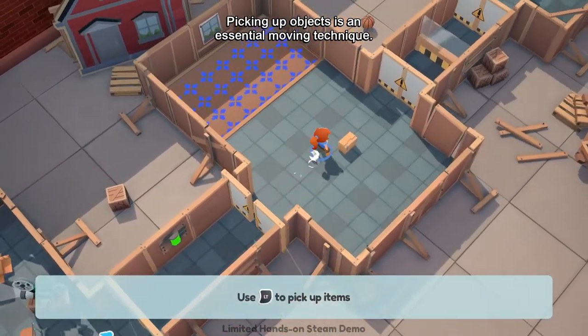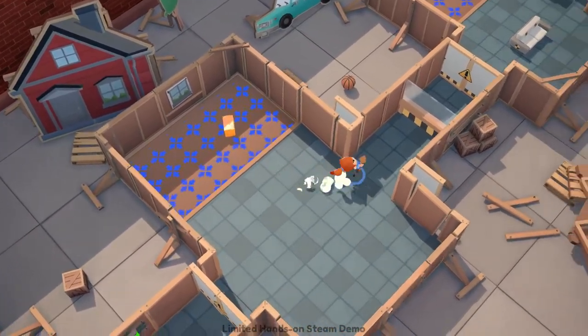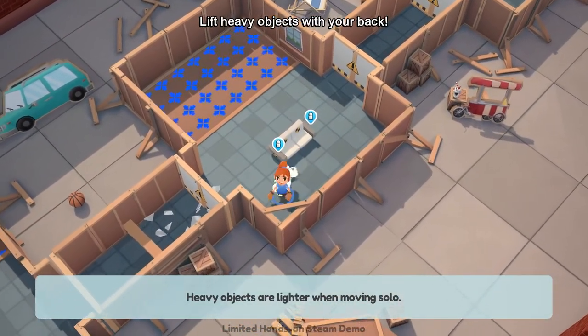Picking up objects is an essential moving technique. We've tried kicking them, but this way is much faster. Did you know jumping was invented by the Vikings? Moving solo? No problem. Lift heavy objects with your back.